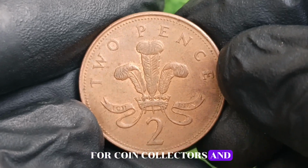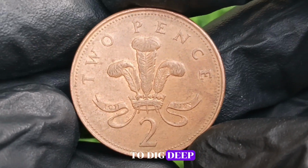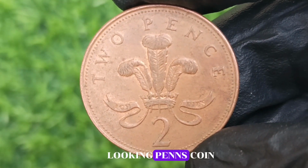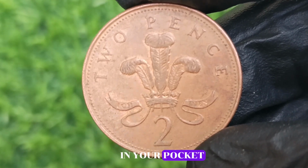For coin collectors and curious citizens alike, this is the moment to dig deep, look closely, and unlock the extraordinary power of the ordinary-looking pence coin. Your financial breakthrough might just be jingling in your pocket.